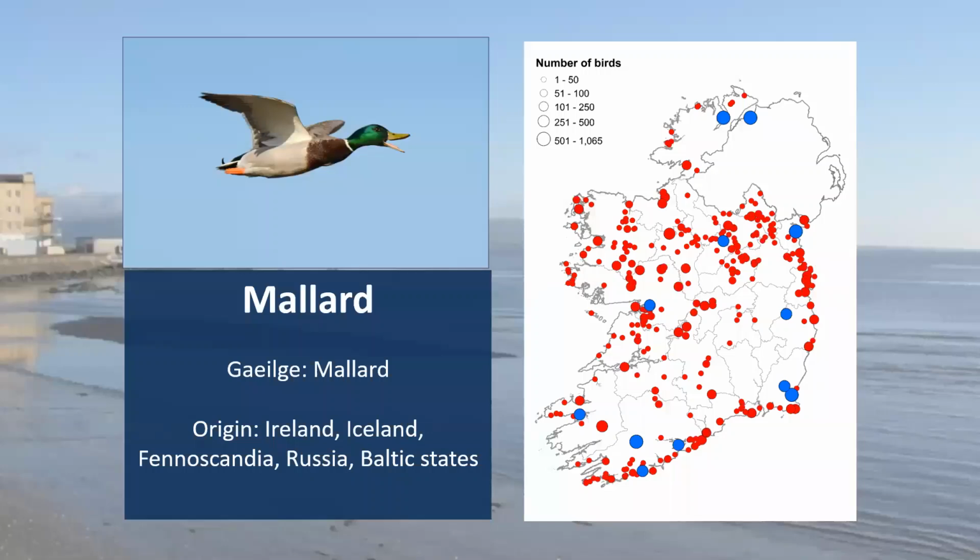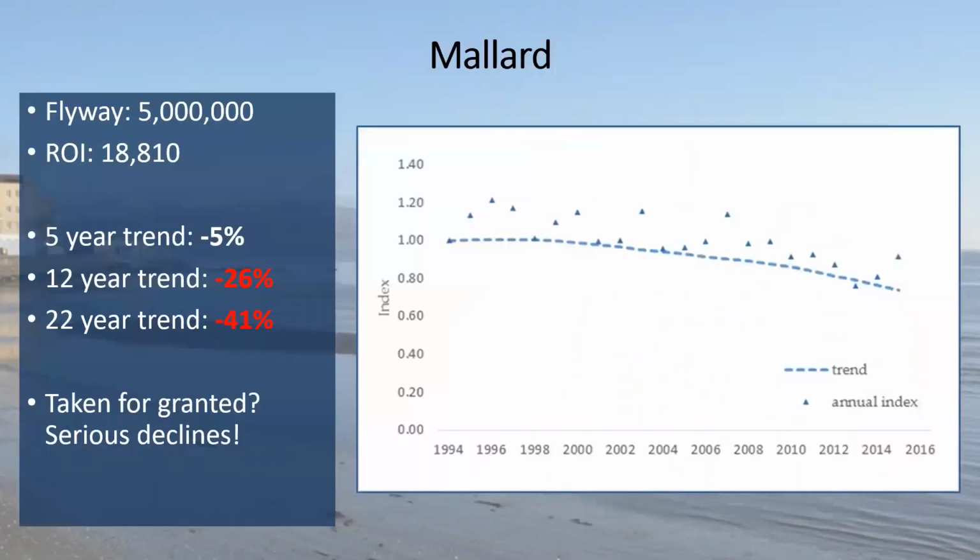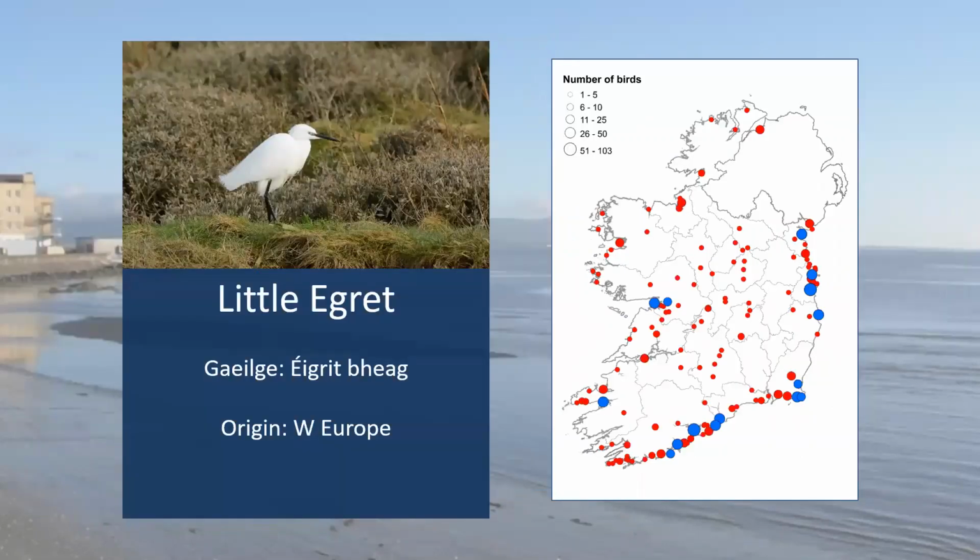Mallard is another one we like to talk about because you can see they're widespread across the country. They're very common, and they no doubt will be the duck that everybody is familiar with. We do have birds that stay here all year round who are resident, but we also get birds from Iceland, Fennoscandia, Russia, and the Baltic Sea as well. And one of the reasons we might be taking them for granted is that although they seem kind of omnipresent, they are actually on a steady decline, which is not good. Minus 41% is very significant when you consider it's a relatively short space of time.